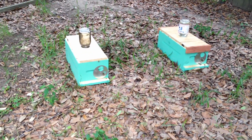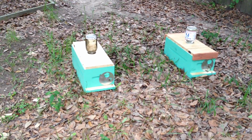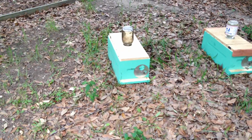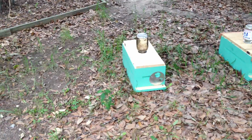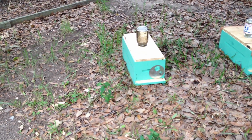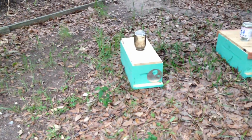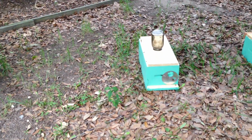Recall these are the same two nuke boxes. Let's see the order we go in here. Remember, there's a mating nook on each half, so there's two in this one, there's two in that one. So in this one, on the left-hand side, now let me explain. On this one here, I was concerned making the splits because this came from a hive that I'm pretty sure has laying worker.